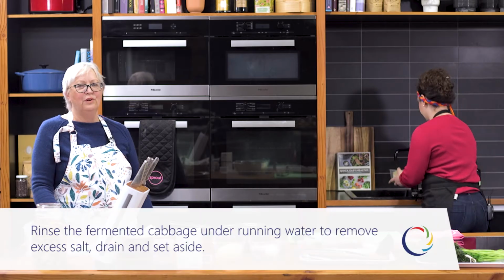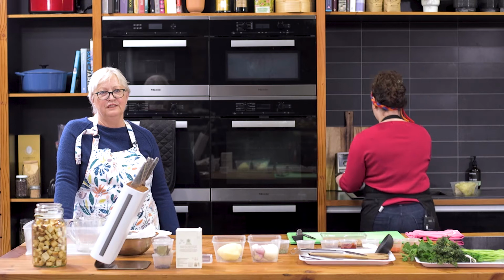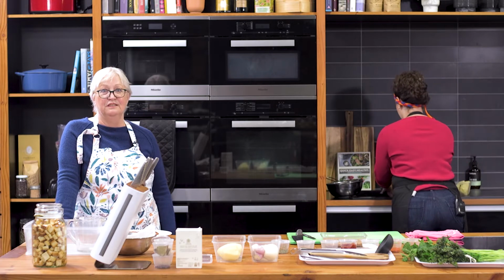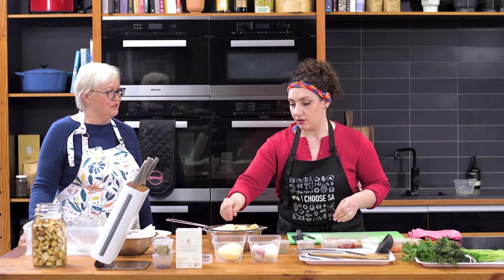While Lena's washing the cabbage, I know when she was looking to make this meal, because it is a childhood favourite, she tried several versions of bought cabbage, but none of them were as good as the cabbage you make yourself at home. Lena, that's a really important step, isn't it? Washing the cabbage to get the salt off.